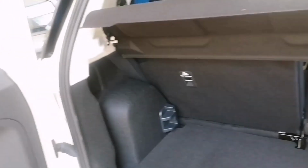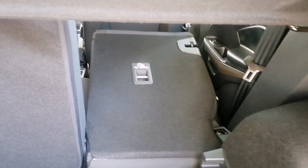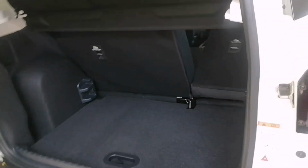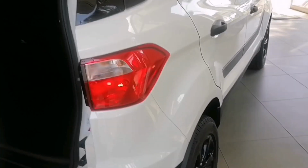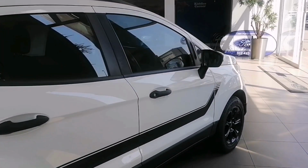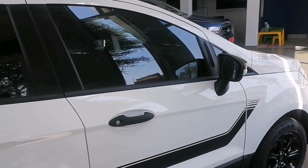Now if you want to buy it with the extra, unfortunately it can't be brand new. You have to buy it as a demo. I saw a demo going for 340,000 with service. That's 4 years, 60,000 kilometers. Or else you have to buy it as a used car, but make sure that it is within the same year and is a very, very low mileage.